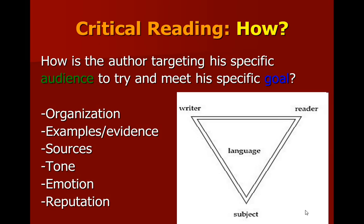Emotion. Is the author using any emotional examples or language to try and get you to feel an emotional connection with the essay? And reputation. Is the author an expert on this? Is he trying to convince you that you should listen to him because of who he is and what he knows on the subject?